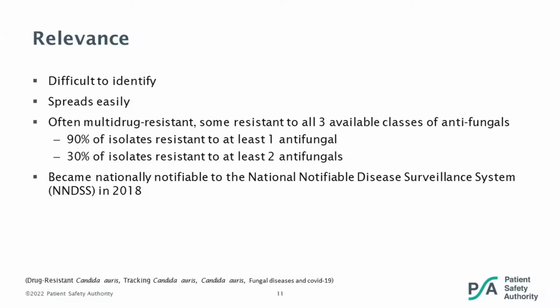C. auris's relevance is even more important with the current COVID-19 pandemic. COVID likely increases the risk for fungal infections because of its effect on the immune system and because treatments for COVID-19, such as steroids, can weaken the body's defenses against fungi. In the United States, we mostly saw C. auris spread in long-term care facilities in residents with severe medical conditions. Although during the pandemic, we've now seen more outbreaks reported in COVID-19 units in acute care hospitals.